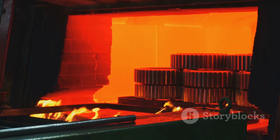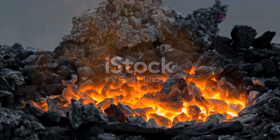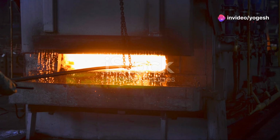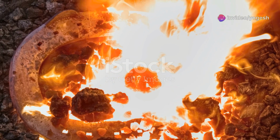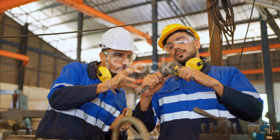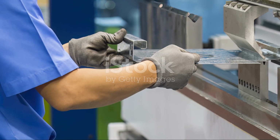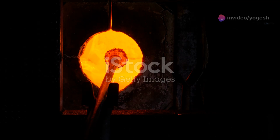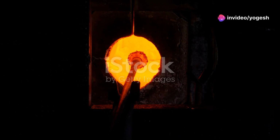Why do we go to all this trouble? The main reason is to change the steel, to alter its physical properties, and sometimes its mechanical properties too. Properties like its hardness, for example, or its toughness, which is impact resistance, or even how easily it can bend. We want to achieve specific desired results, tailoring the steel for specific jobs.